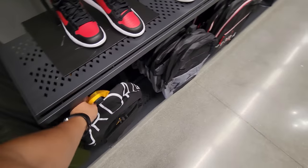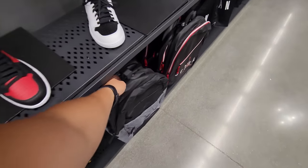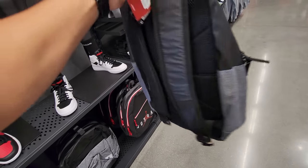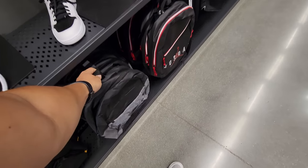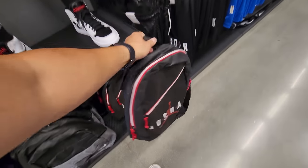Almost forgot to check backpacks. I haven't seen any backpack deals, probably because the kids just went back to school. I don't even see price tags on these mugs. $35 for these, normally $55. And this with the huge Jordan sign on it, $40.